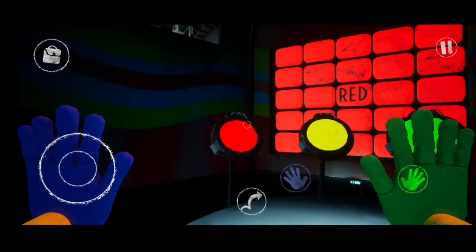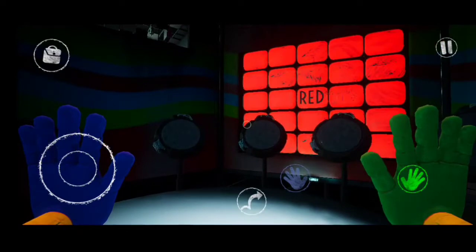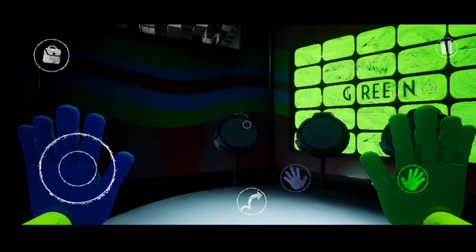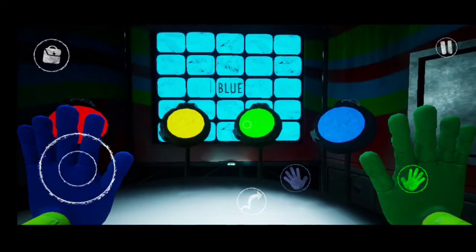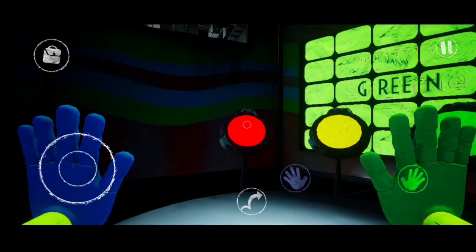Red. Red. Green. Red. Green. Green. Red. Green. Green. Blue. Red. Green. Green. Blue. Green.